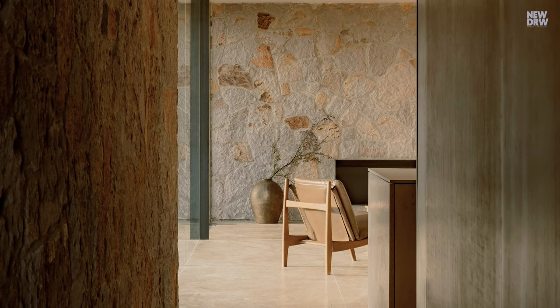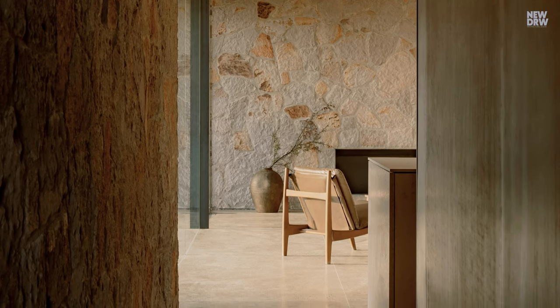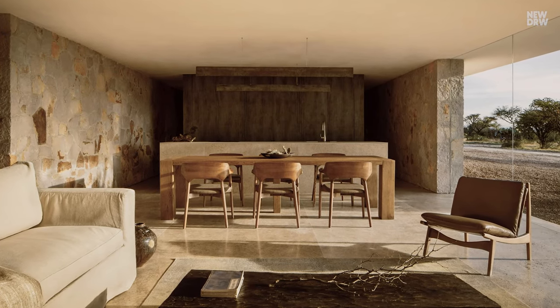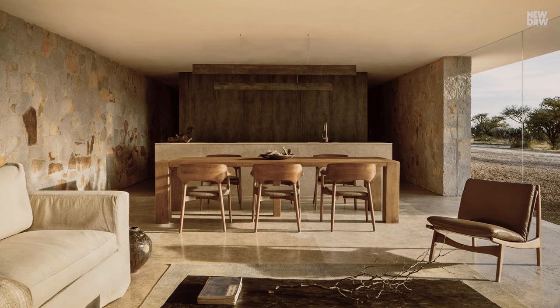The intentional dispersion of these spaces invites a constant connection with nature, akin to a serene pilgrimage through the landscape, blending seamlessly into the earth, air, and mountainous backdrop.